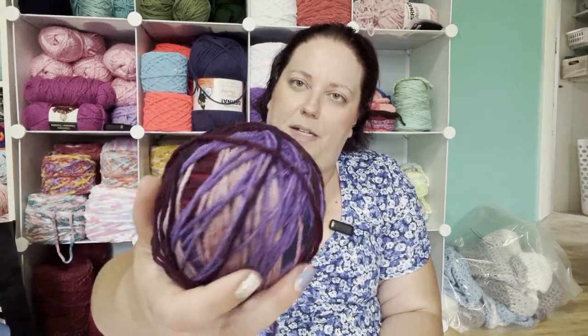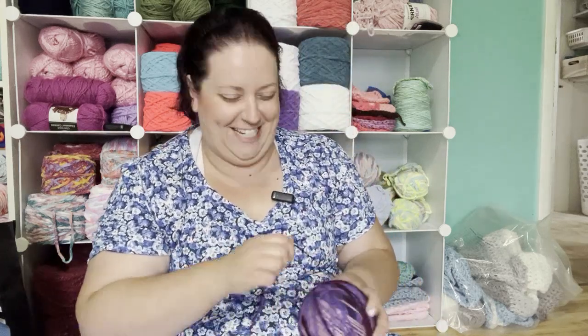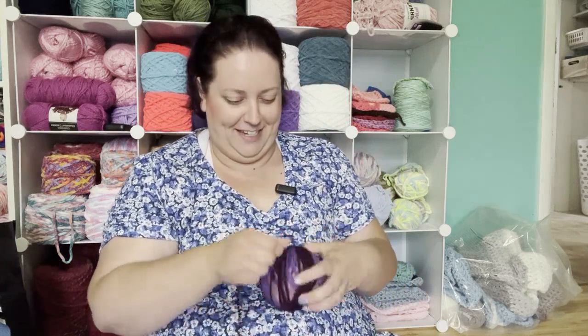And this one I'm curious to see how it will work up because it's definitely variegated. But they put it into an actual ball. But I probably will cake this. Only because when it is in a ball like this, I'm working with it, and Larry gets real excited. So I usually end up caking these.